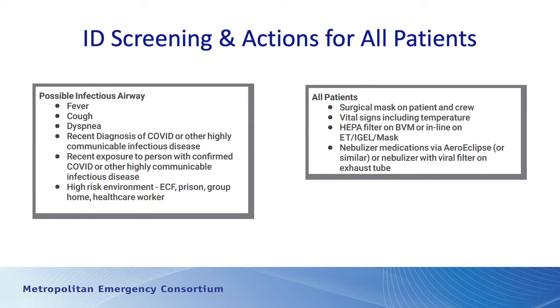We've had at least one exposure of our EMS providers to a coworker who turned out to be a COVID positive patient. So healthcare workers are considered high risk for this illness. Any healthcare worker with fever, cough, or any other features to suggest COVID would be considered a high-risk patient.